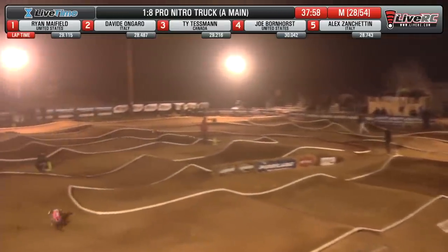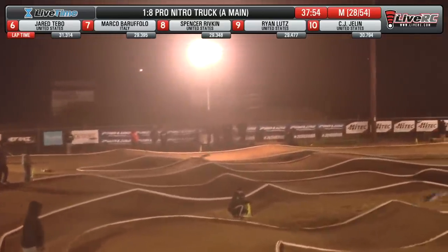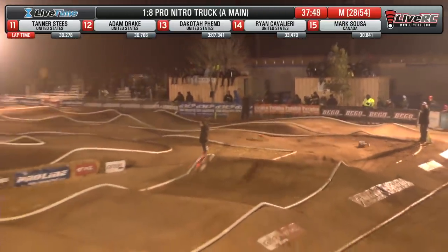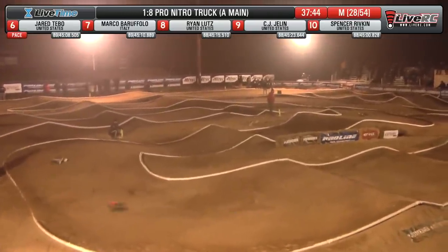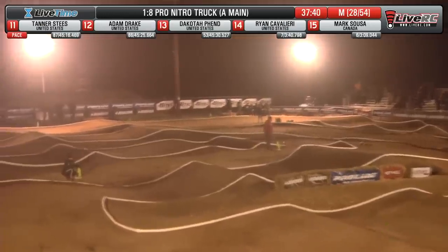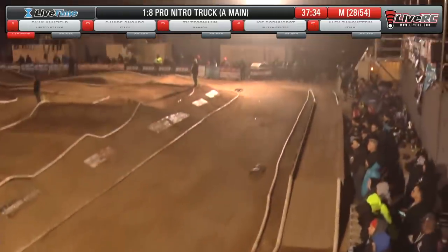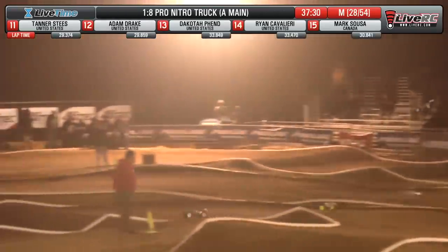So right now we've got Ongaro second, Tessmann third. Wow. Let's just hit that hole, and it just about flipped him over backwards. So Maifield out to an 8.5-second lead at this point. Oh, Ongaro trying the line that he's been running, jumping into the hole, but missed it by a little bit. Not sure where that would be advantageous. I mean, I guess it's working for him. Yeah, I don't know. Tessmann that time by a 29.0, 1.5 seconds back from Ongaro.